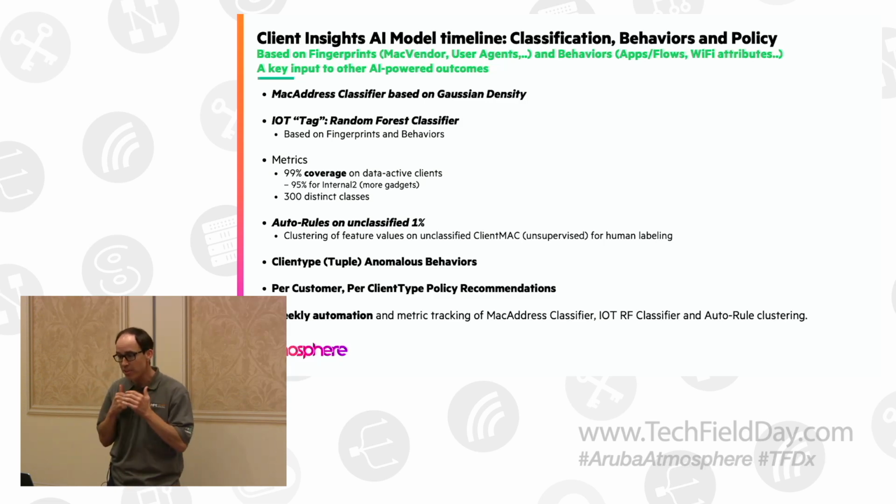Some examples of models we use: this MAC address classifier based on Gaussian density only applies to the 30% that do not randomize MAC. That model does not run on the randomized MACs. Then we have the IoT tag random forest classifier that Seelan talked about.